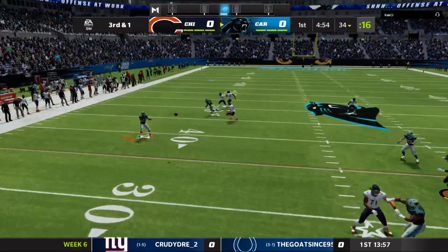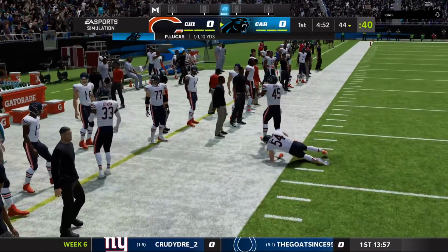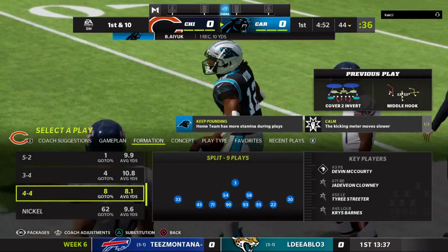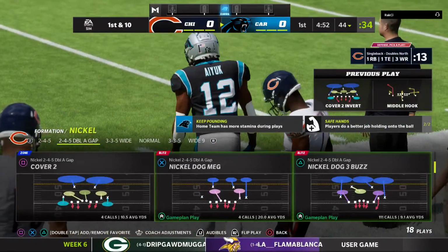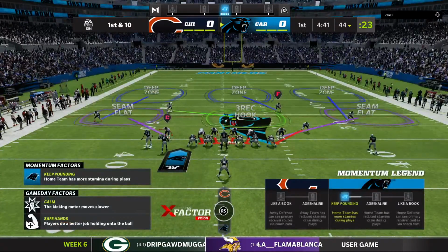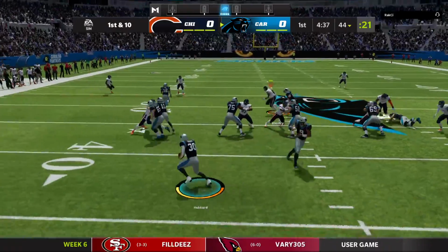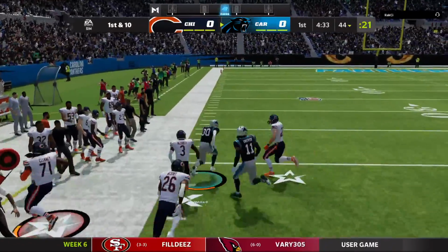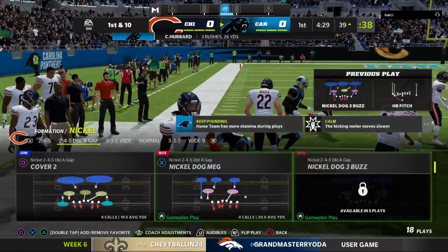Looking to throw. Lucas. That's complete. It's Brandon Aiyuk. And he'll be out of bounds up near the 45 at the 44. This has to go down as one of the simpler routes in the playbook, but oh so effective. Nice completion there. Keeps the sticks moving. And they'll run on first down with Hubbard. And they'll get him down as he's inside the 40.